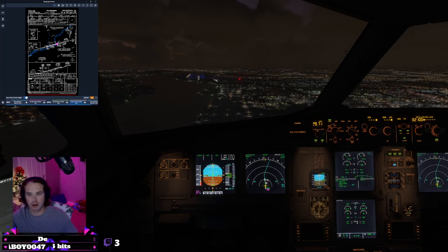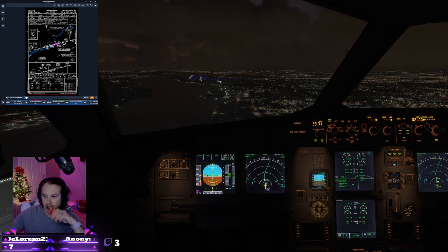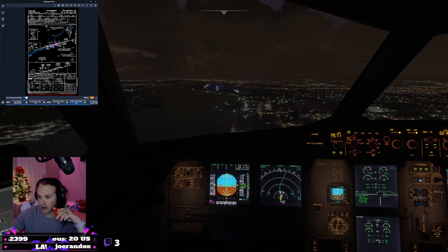I think I will let it auto land just to see what happens. See how it handles the auto land. Should arm the spoilers though. That's important.